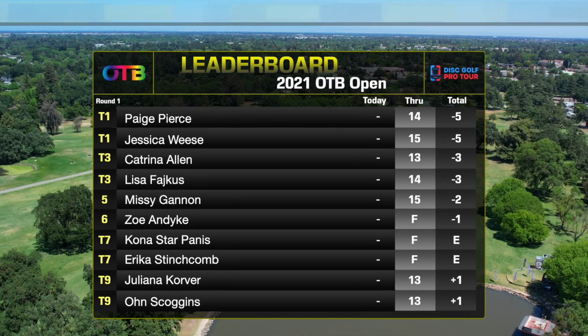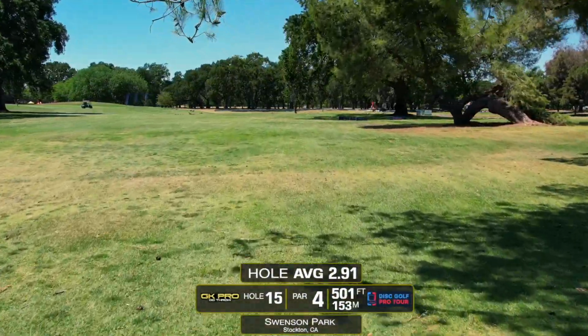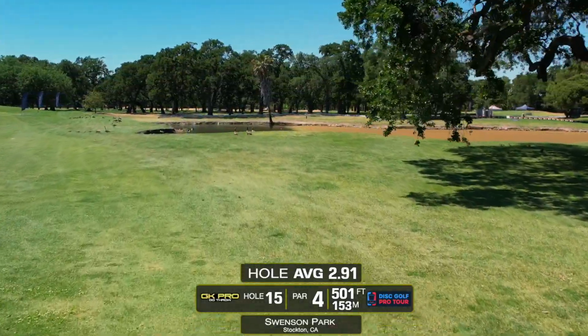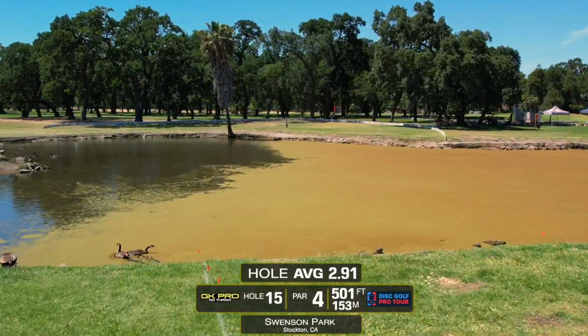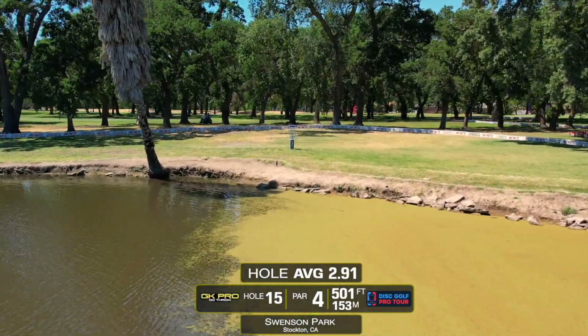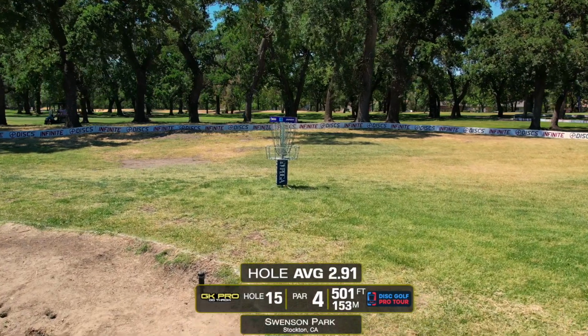Yeah, this is the first event back for Zoe in a while, so it's nice to see her name on the leaderboard again. Hole 15 is a par 4. It's 501 feet, and it's definitely gettable, but it is scary. The tee shot has a low ceiling to go straight, so you have to force it out wide. Whether you throw an anhyzer or a sidearm is up to you. Your second shot will be over the water, and the basket is really close to that out-of-bounds line.